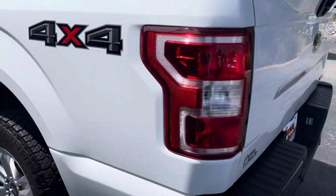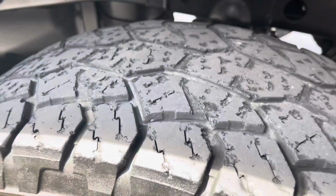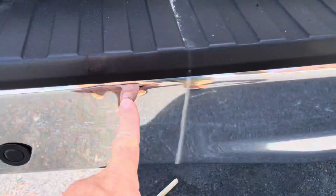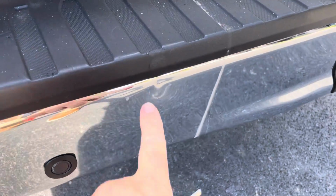Back bedside, again, real good shape, no dents or damage. Back tires look about the same, I'd say about 40%. Spin around the back, there was a couple little dings in the back bumper, but nothing major. I don't know if you can get the right angle to show that. There's a little ding right here.